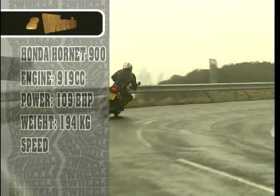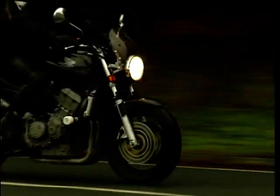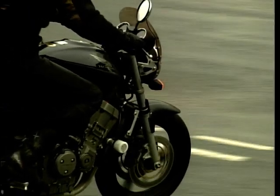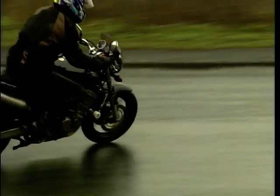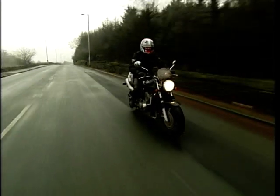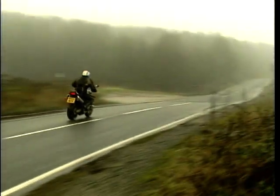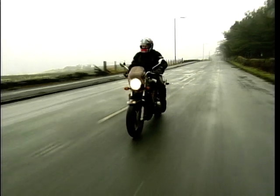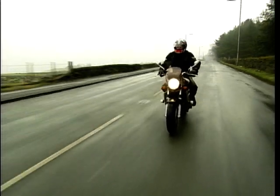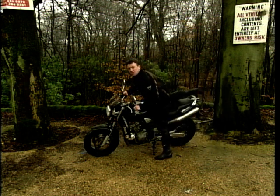It's been, now wait for it because we've heard this 1,000 times before, it's been retuned to give more usable mid-range power. Well, to be fair, you can actually tell because there's loads of punch below 7,000 revs, which is exactly where you need it on this style of bike. In fact, the maximum power, 109 brake horsepower, is measured at just 9,000 RPM, which is at least 1,500 less than most similar sized sports machines. So don't expect sports bike performance. Having said all of that, the Hornet will still top 140 miles an hour, so it's no slouch.